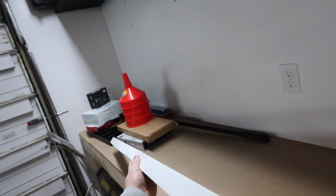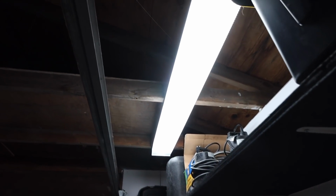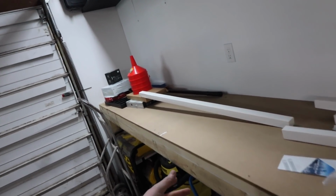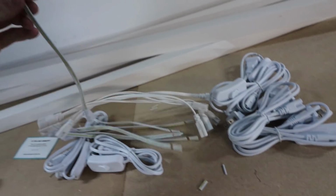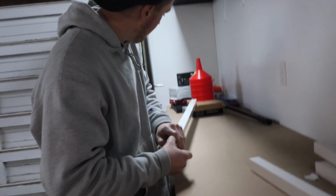The main reason I got this is to put it up here and get the best lighting underneath, because if you guys can tell, that's where the light is, then there's the shelf, and it casts a big shadow. And the worst thing to have in your work area is not enough light. So I'm thinking that we put 1, 2, 3. And by the looks of it, we might have to do some soldering because that's how the connections come, which makes me unhappy. So we're gonna open up this one box.